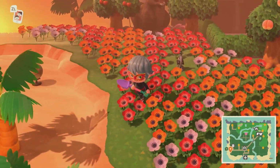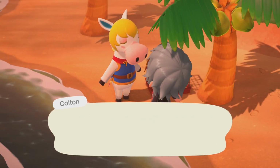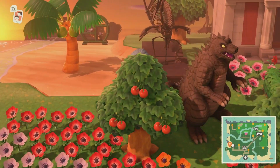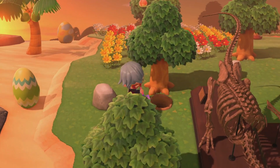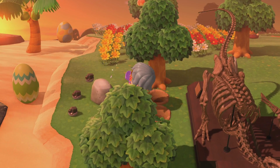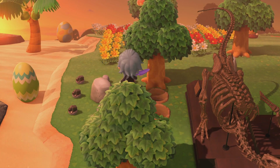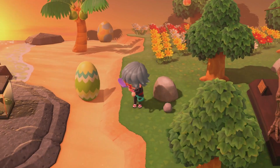There was a rock here at one point, but now it is gone. What are you doing, Colton? It is a pretty nice sunset, I must admit. Dig this up, gonna dig this up. Gonna smack this rock with a shovel, and in doing so, going to get plenty of materials. I probably have enough iron. I could probably sell all the iron we pick up, make a fair bit of money that way. That'd be nice because it would help pay off our house a little bit faster.